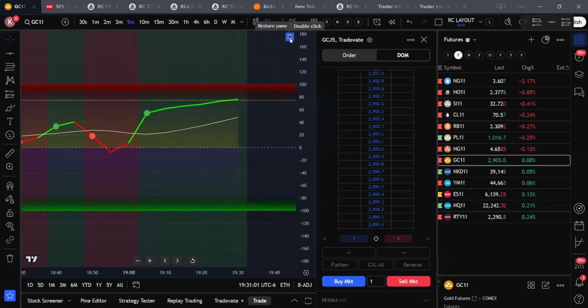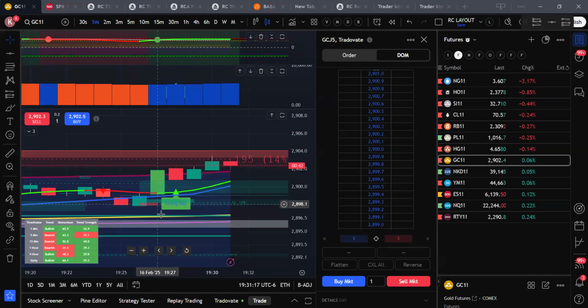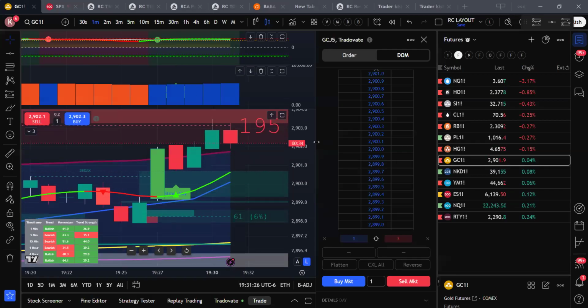Because generally, in the non-US market hours, volume will be less. So that's why we can use the 1 minute time frame. But you always look for the 5 minutes trend. If the 5 minutes is looking bullish, then go to 1 minute and look for buy signals. We saw that there are buyers at the bottom, so we went ahead and took that.